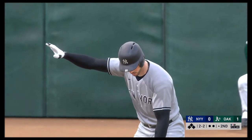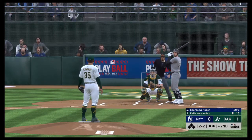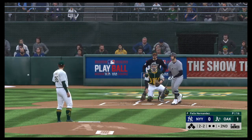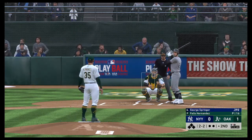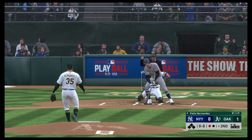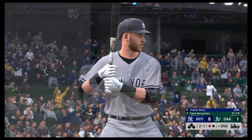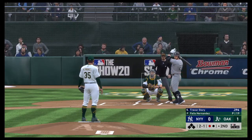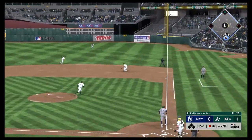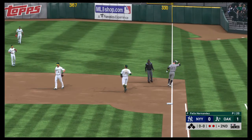Digging in now for the Yankees, George Springer. Into the windup. Here comes the 2-2 pitch. Got him. So the bases are empty with one man gone. And in to hit next, shortstop Trevor Story. The 2-1 home. Grounded to first. Fielded by Goldschmidt. And they'll flip it to the pitcher covering for the out.